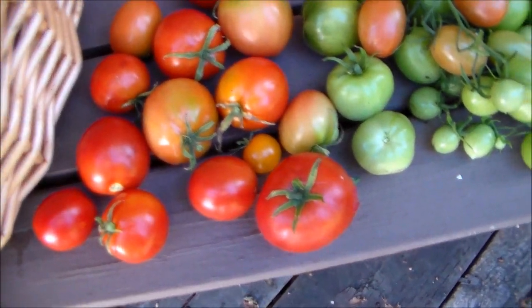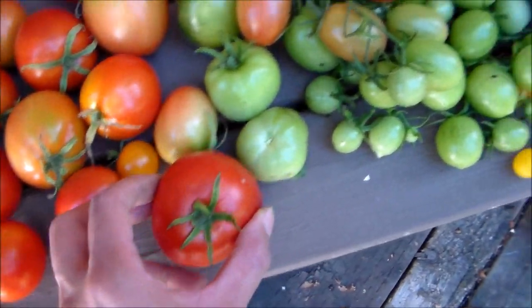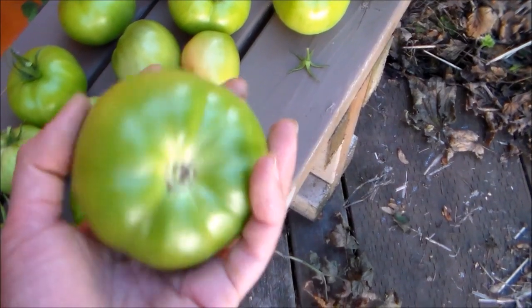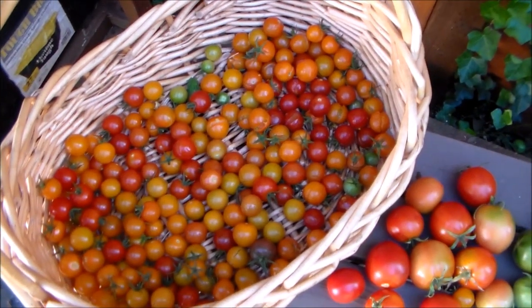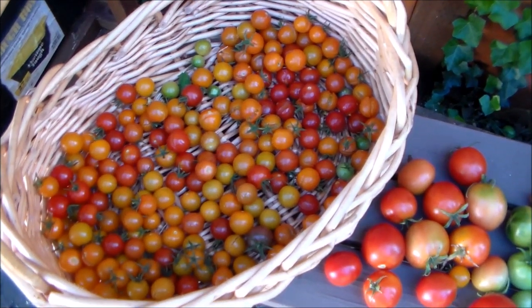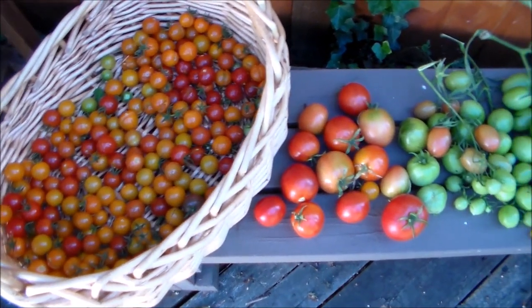Bonnie's Best, a medium-sized tomato, although one of them, or a couple of them, got pretty big. Tons of cherry tomatoes, Super 100s and Sun Golds. It looks like I'll be sharing some more tomatoes with family and friends.